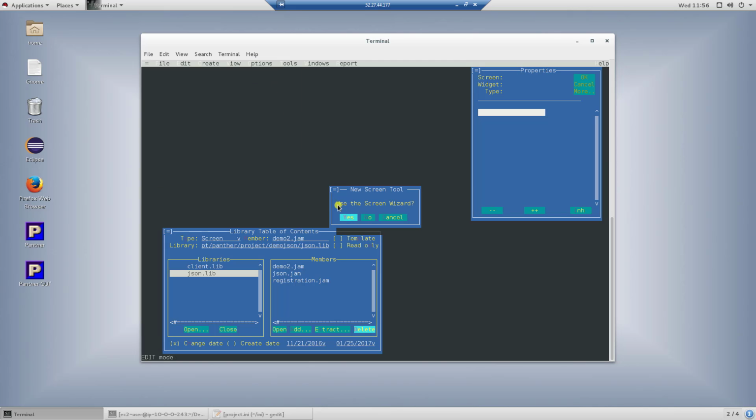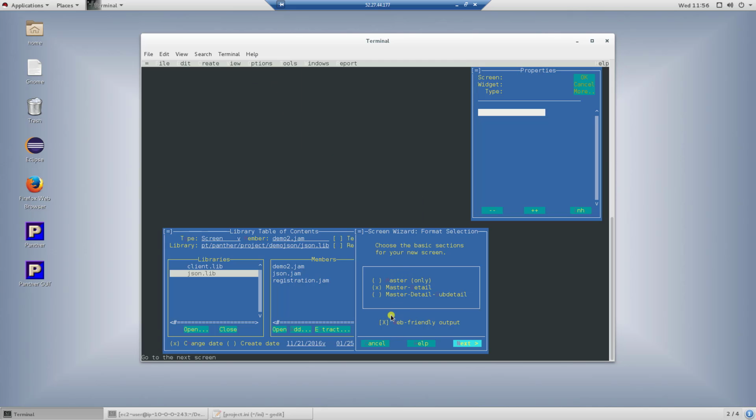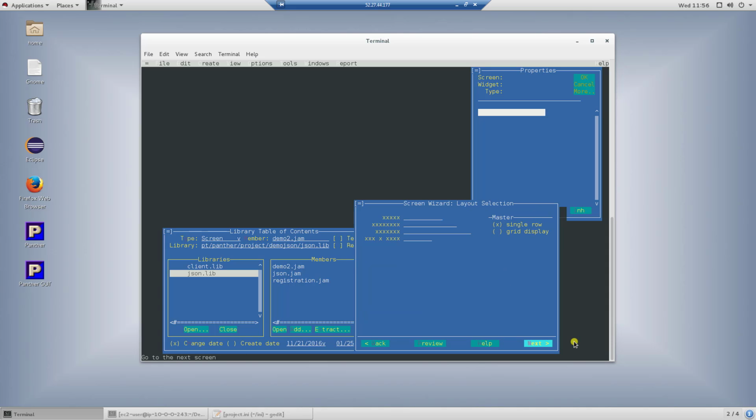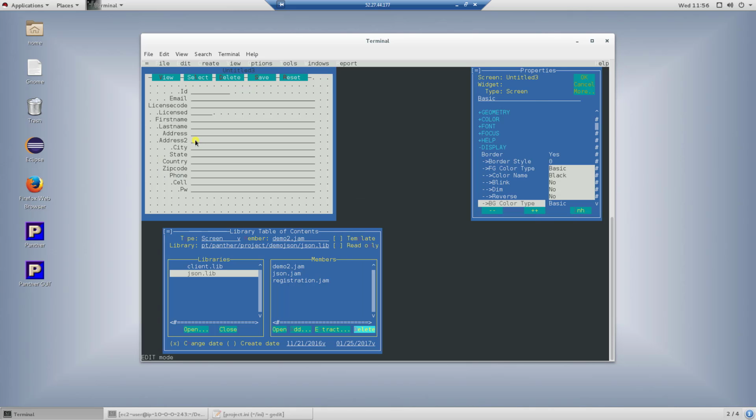Okay then, let's create a new screen. We will use the screen wizard. Select and fill in the details in the pop-ups for the type of screen we need. Select the table columns to include and click on Done to build the screen.